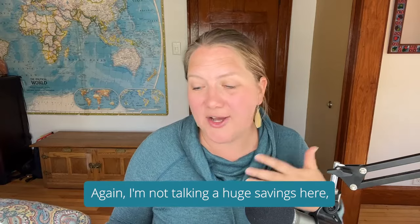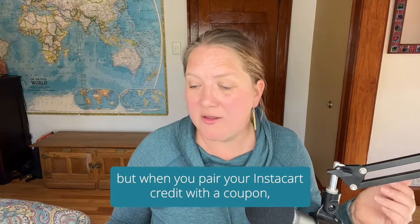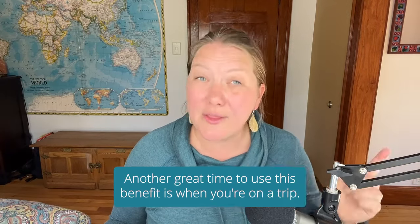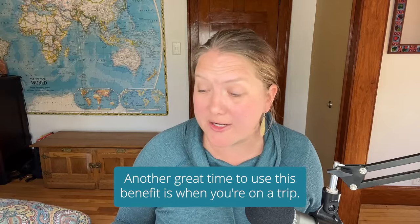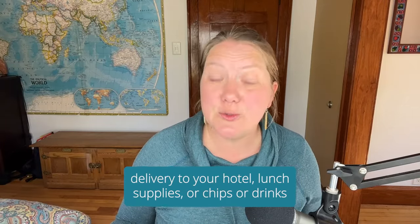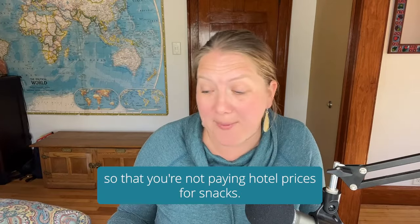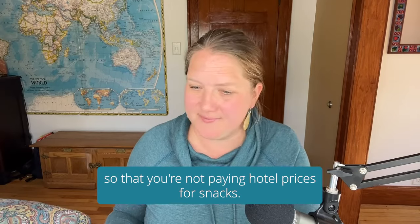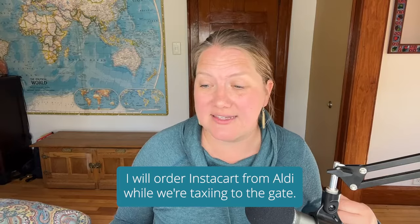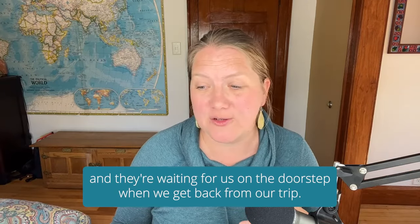Again, I'm not talking huge savings here, but when you pair your Instacart credit with a coupon, you'll usually save a little bit of money and you'll save some time. Another great time to use this benefit is when you're on a trip. If you're staying at a hotel, you can get Instacart grocery delivery to your hotel, lunch supplies or chips or drinks, so that you're not paying hotel prices for snacks. Sometimes after a long trip, I will order Instacart from Aldi while we're taxiing to the gate.